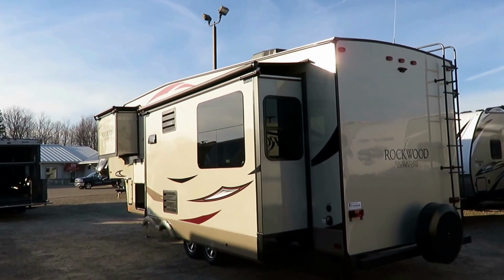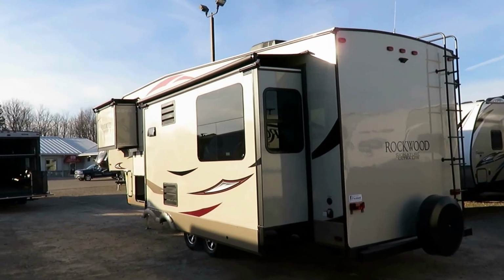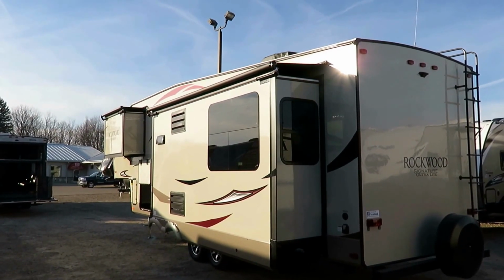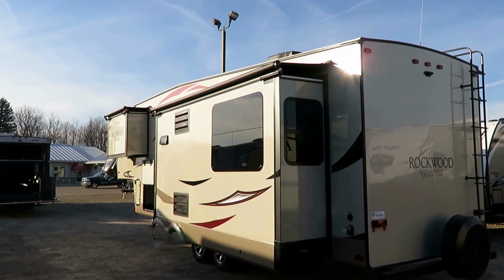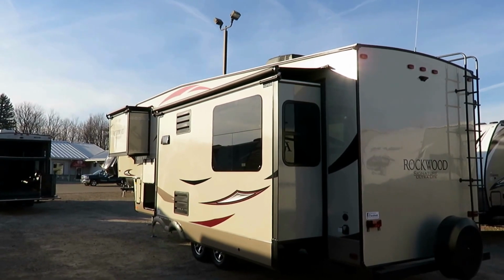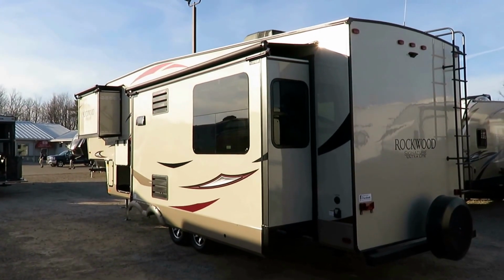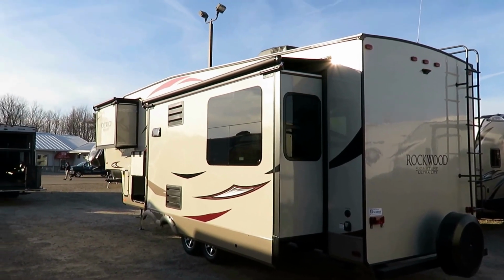Now, sometimes there's different equipment available on this. The one that we're looking at, we generally don't put the automatic leveling on a Rockwood Signature. People go, why? And the short answer is because you don't need it. You don't really need it on smaller fifth wheels. It's a popular thing. We have it on some brands. We haven't found, once people understand, you don't need it on a Rockwood.